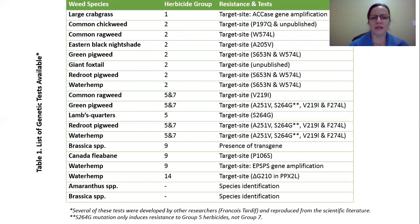So how do you get it tested for herbicide resistance? Well, since 2016, there have been 15 different genetic tests developed to rapidly diagnose herbicide-resistant weeds in the province. This is another handy table for you to keep on hand so that you know which species can be tested for herbicide resistance using genetic methods.